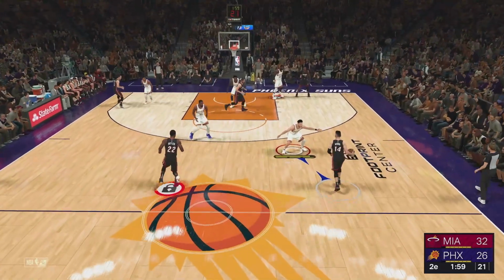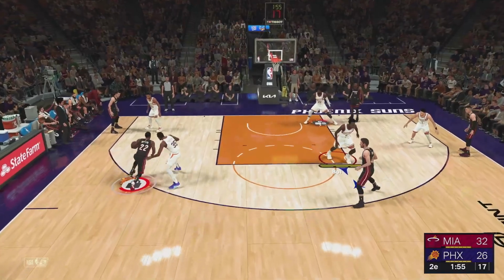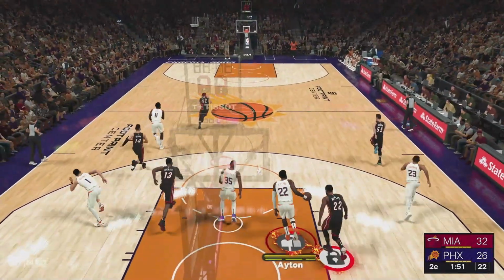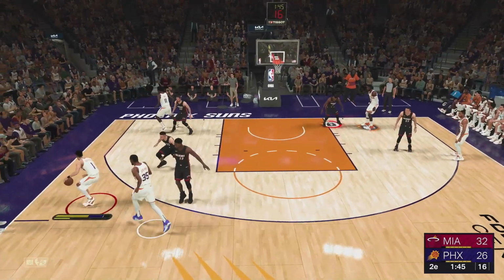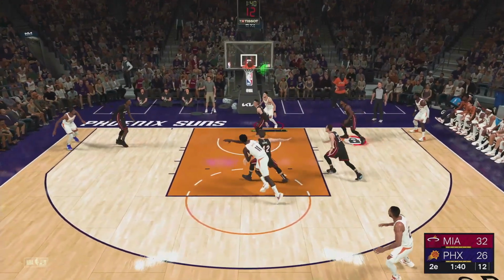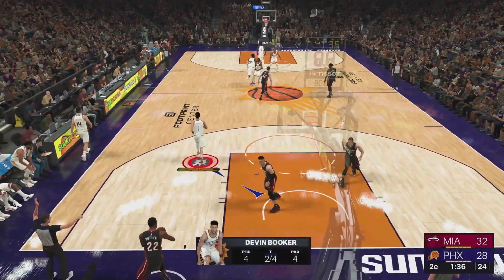And the Heat with some changes. Love comes in for Jovic. And it's Robinson in for Lowry. 2 minutes remaining in the first half. Here's Butler. 2 minutes. Phoenix grabs the miss. Showing great intensity around the rim is part of why he's a respected defender. Yeah, you can see why he's established that reputation. Strong understanding of how to defend at the rim. And the shot's good. Muscling his way through the contact.